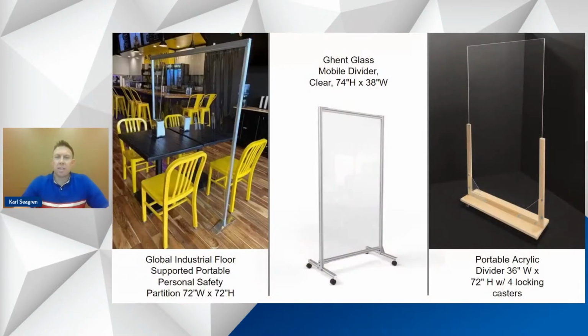That's right. Thank you, Erin. So as you're seeing here on your screen, we've got a few different styles of the floor standing partitions. I'll speak to the one on the left here next to those yellow chairs. This is going to be a metal framed divider that has a sort of plexiglass material to it, but a little bit less sturdy than some other types of material. And it does have standard or more permanent feet on the bottom of it, stationary feet. It's not going to be on wheels.